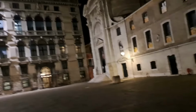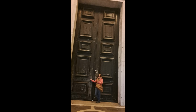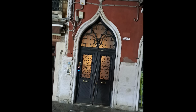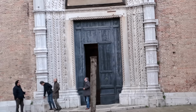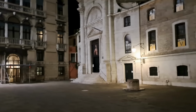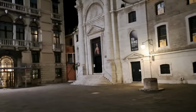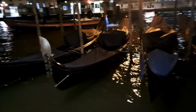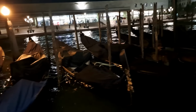Crazy, and there's another massive door over here. Massive doors everywhere. There's a big dome up there, don't know if you can see it. There's another door that'd be easy 25 foot tall. They're everywhere here, and there's another one just in there. Crazy. And here's all the gondolas at night, all tied up, waiting for some romantic people to come tomorrow.